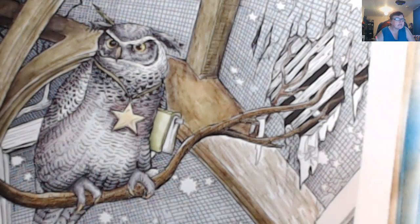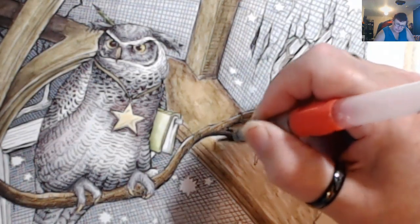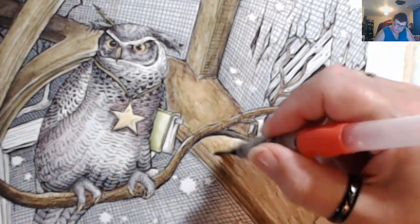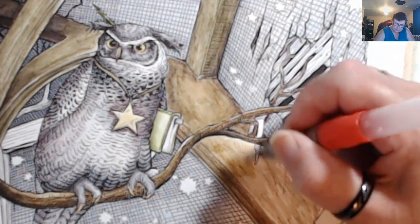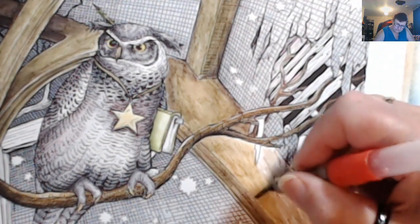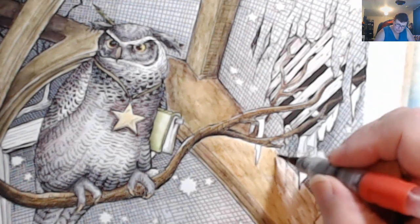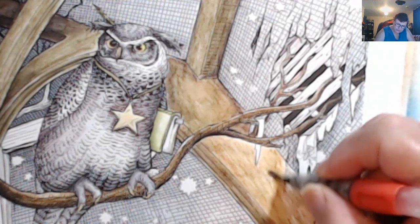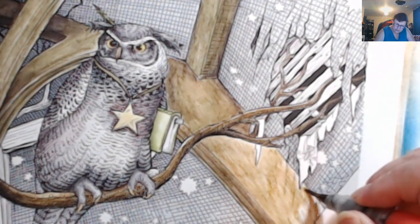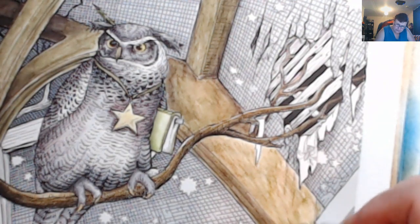Okay, Vicky. I can tell straight away that I've done this way too light, but that's fine because I can go in when it's dry and do another coat. I can always add to it, but I can't take it away.